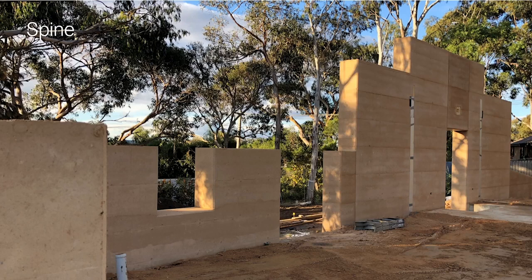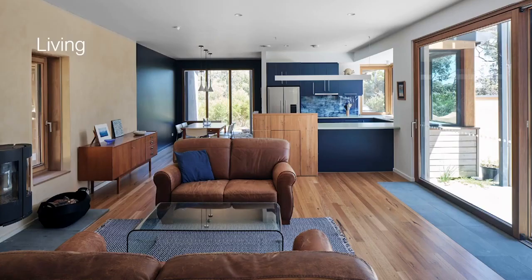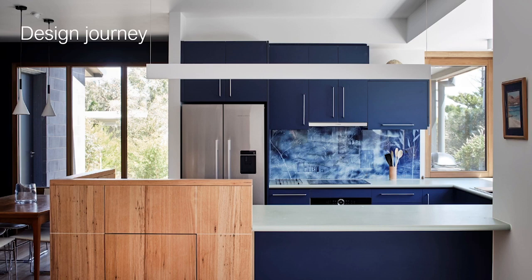The rammed earth spine wall during construction, I think you might be interested to see the insulation that enters from the courtyard at that point, and then the spine wall in its completed form. So that spine wall is basically a space container for the courtyard, and then for the guest bedrooms. The living room, dining and kitchen are all one, and we had a piece of artwork created by our daughter-in-law, which actually has elements of the design journey built into there, some of my sketches from early on and my wife's watercolours.